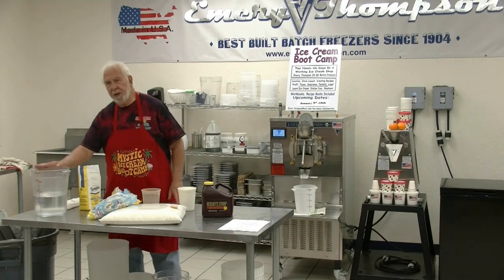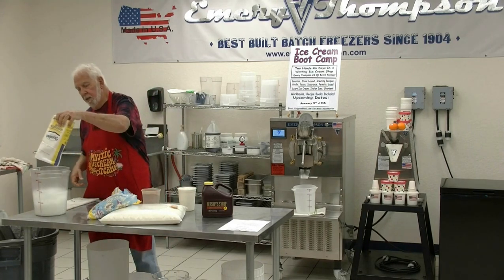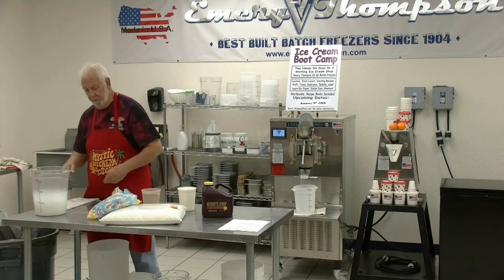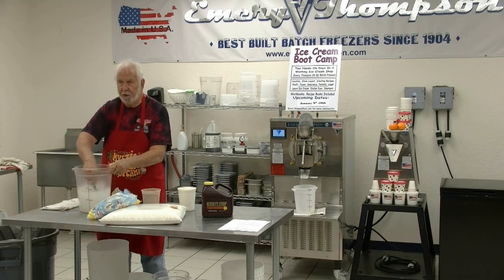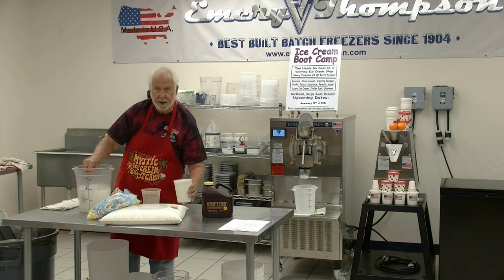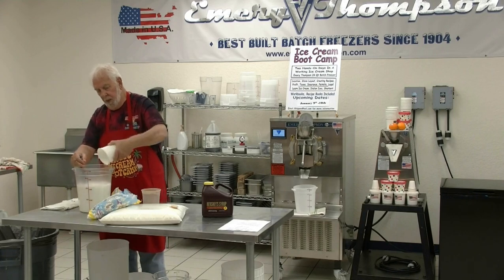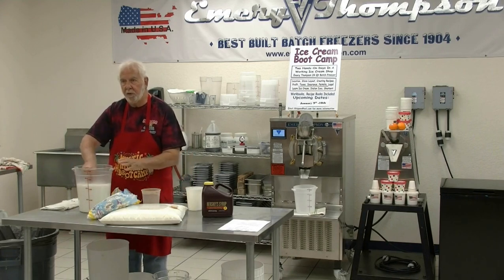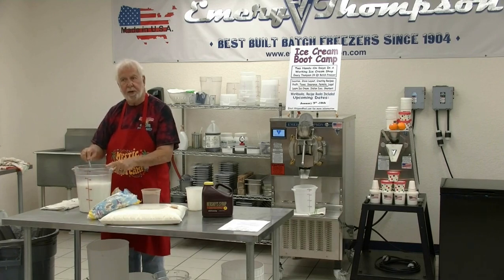So we have 3 quarts of water and 2 pounds of sugar. Close enough. And what's the other one? Dairy mix. 1 quart of dairy mix, right? Yes, correct. So there's our basic. Now, there's no flavor in here yet. So that's what we're going to add. But the basic, it's right here, 3, 2, 1.